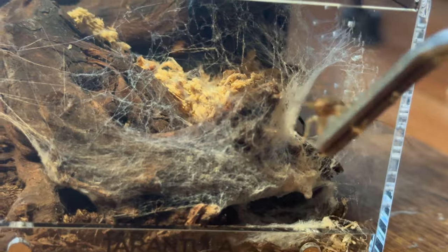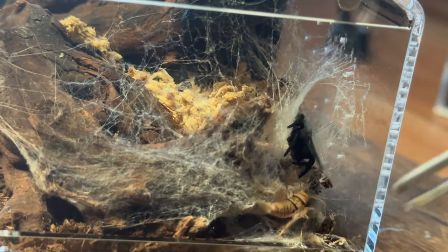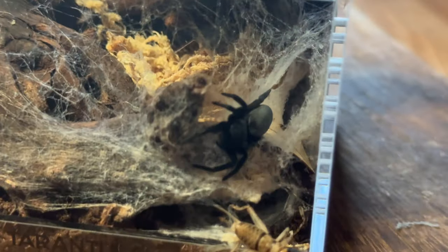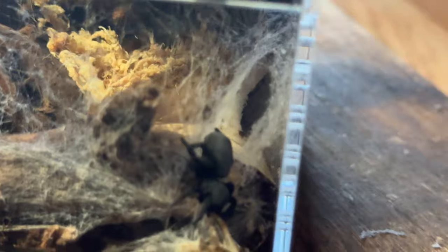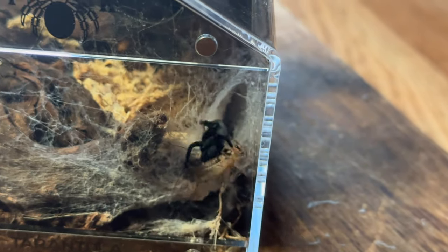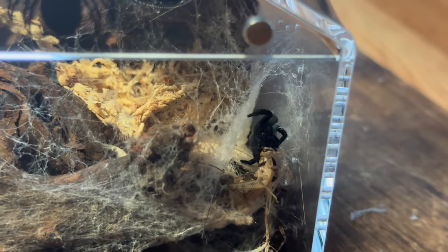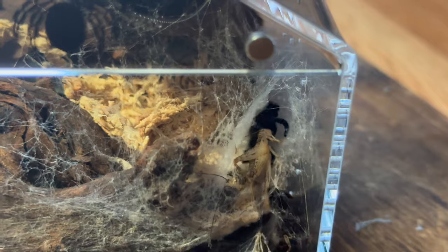Here's a good size cricket. Oh my gosh. Get it, get it, get it. I think she got it. We might, oh. Ah! She's got it by the leg. Oh my God. Sorry, I'm on her team. Oh, okay, we got it. That was quite the takedown, my goodness.